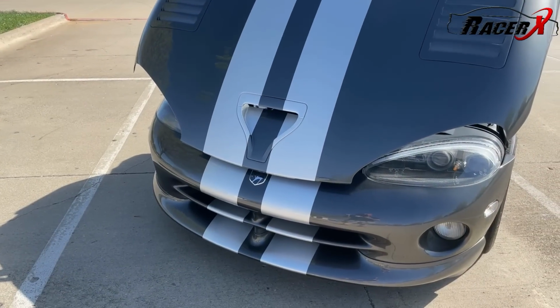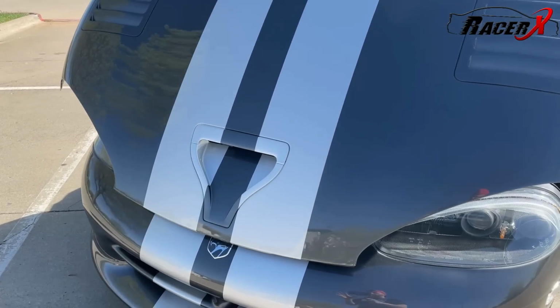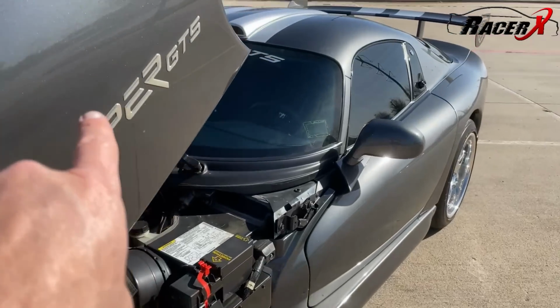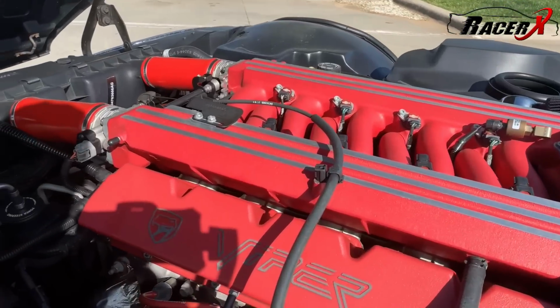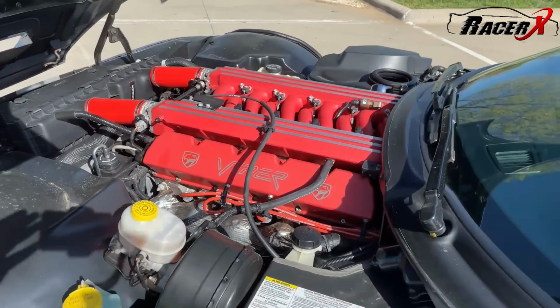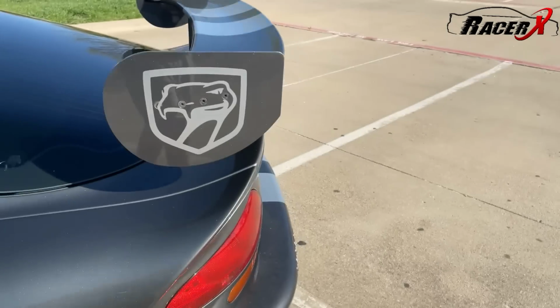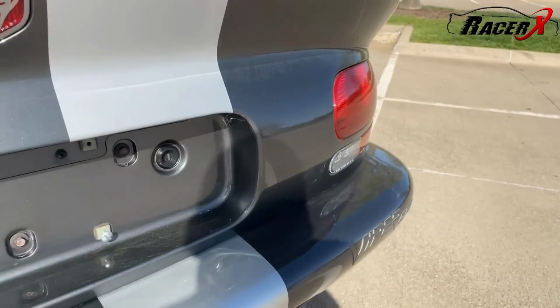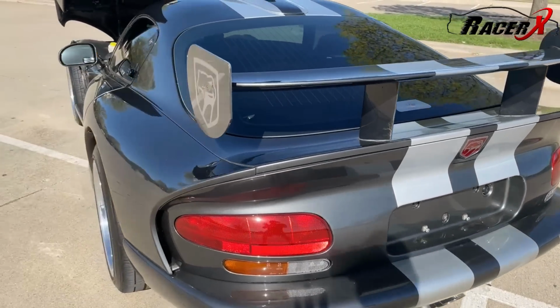And being that this is a hand-built supercar, Dodge was not shy about putting Vipers all over the car. You can see one there. As we jump around the side, you've got the Viper right there. Of course, we can jump over here to the engine bay. You've got a Viper right there. No mistaking, you've got a Viper on the door. We've got a Viper here. You've got a Viper back here. I absolutely love this badge, by the way. But another one over here. So yeah, it's pretty hard to miss that this is a Dodge Viper.